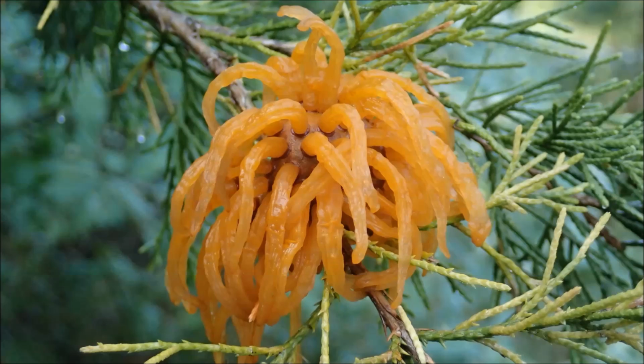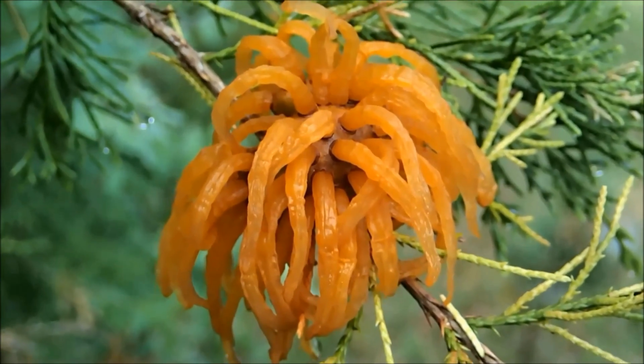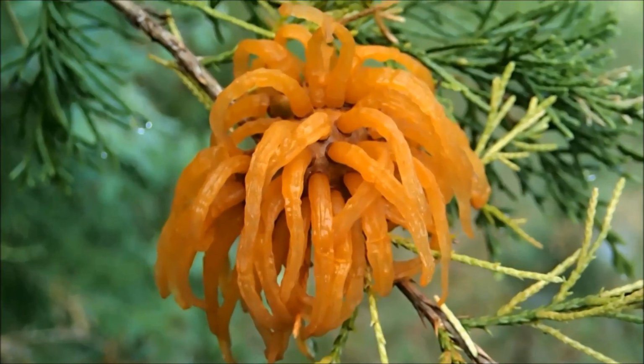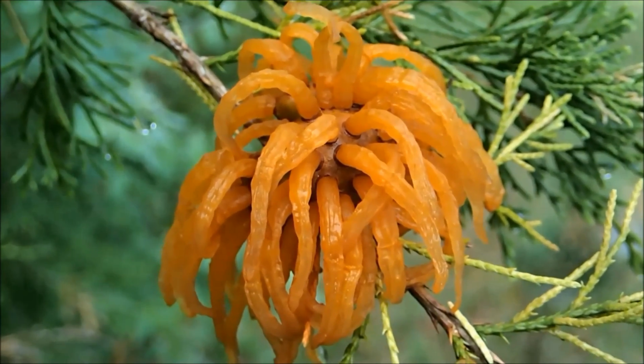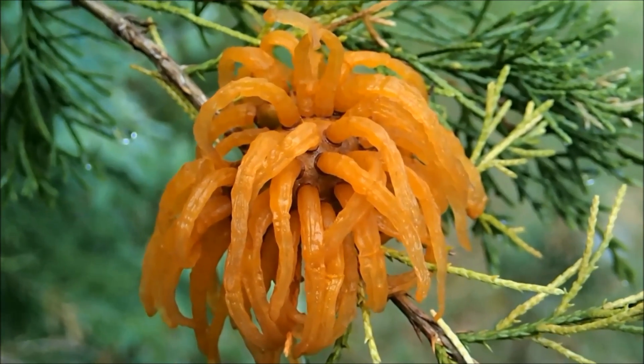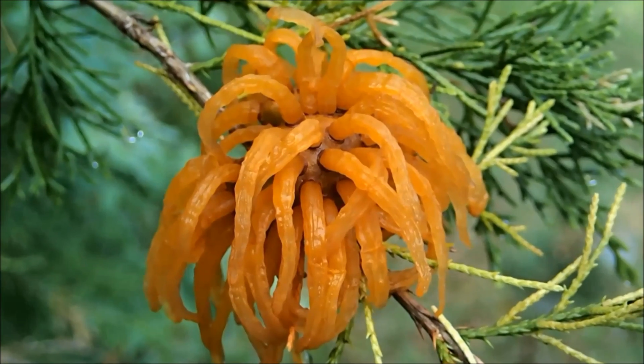You want to see something really scary? What we're looking at here is called Apple Cedar Rust. This is something that affects cedar trees and apple trees. And what happens is there's like a little gall that is stuck to the branches of the cedar tree. And after good hard rain in the spring, these things grow on it. And it's really funky looking.